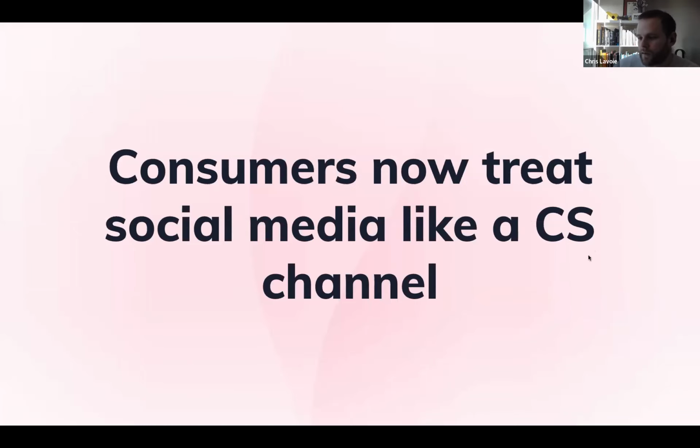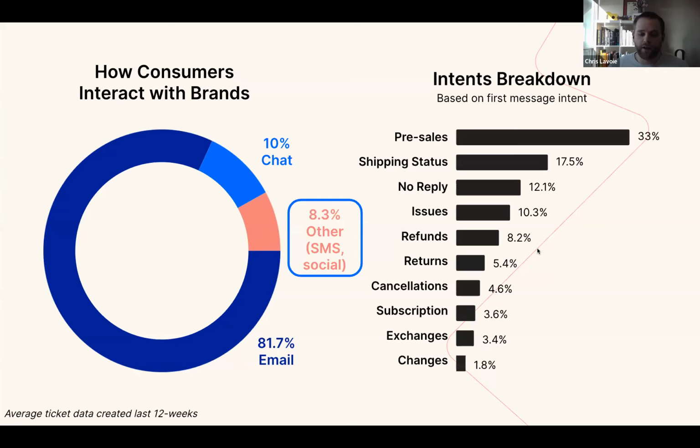So point number 1, and I'll speed up here because I know I'm probably behind, is around social media. Customers and consumers treat social media like a normal support channel. So we have some cool data here that we've pulled from the last 3 months.